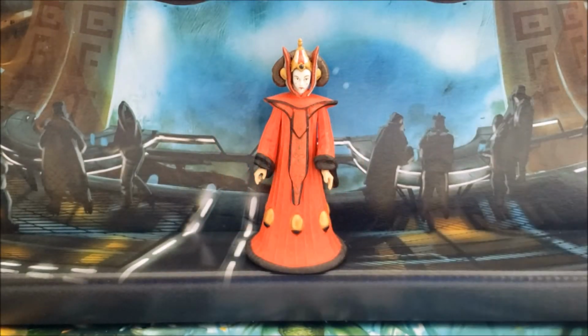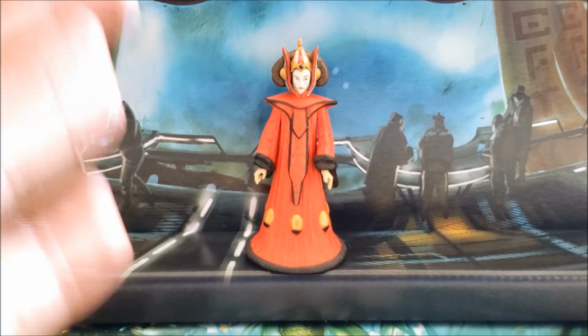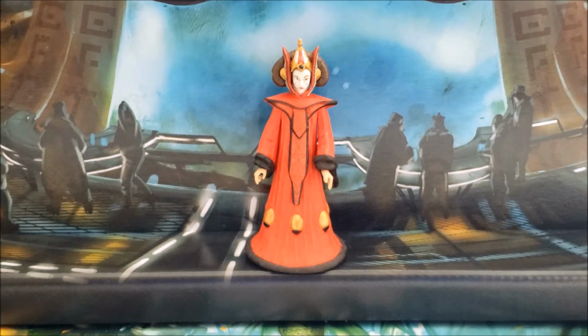So today we'll be taking a look at the first action figure from the Power of the Jedi line that I'm reviewing on this channel, and it is Queen Amidala. This is probably one of the best action figures you can get from the Power of the Jedi line to date, and this is unfortunately the only version of this iconic look for Queen Amidala that you're going to be able to get up until now. Hopefully the vintage collection gets around to it eventually.